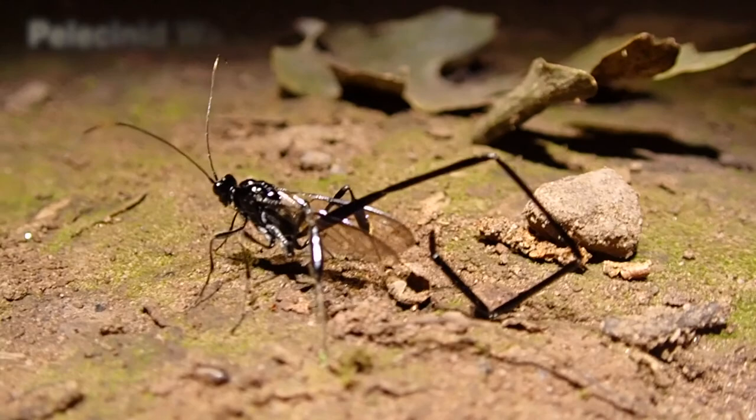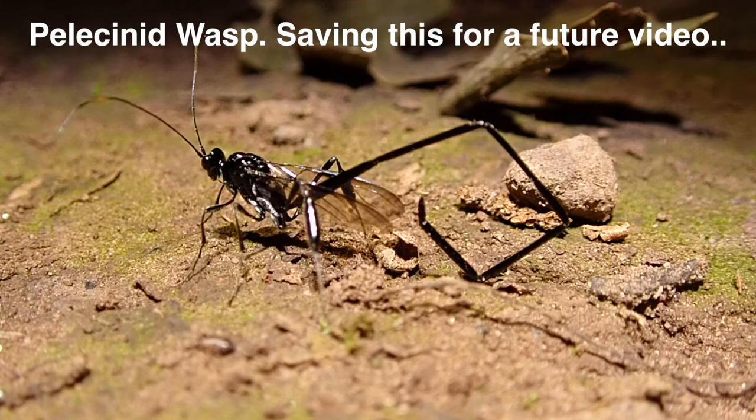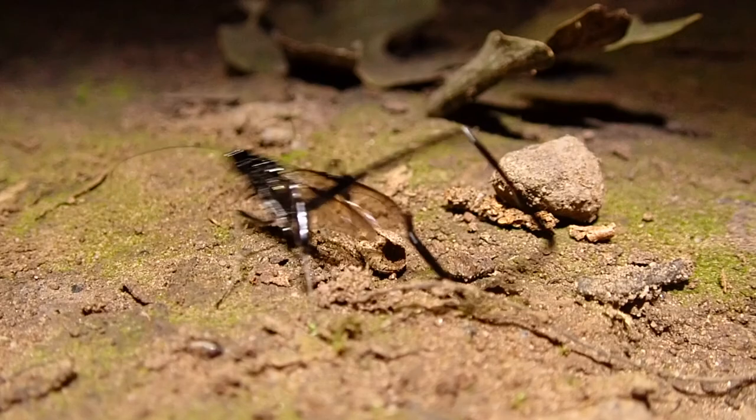Beautiful, beautiful creature. This is a female. See how short the wings are and they curve down? She's got that long tail that looks sort of like a stinger, but it isn't.